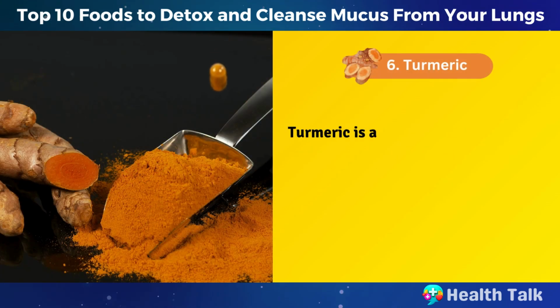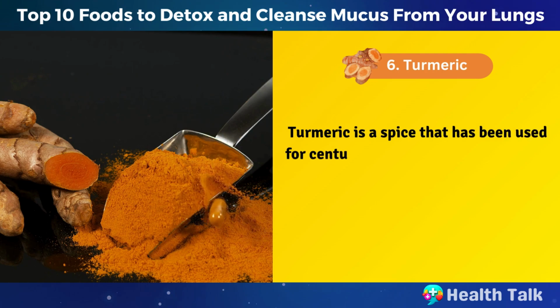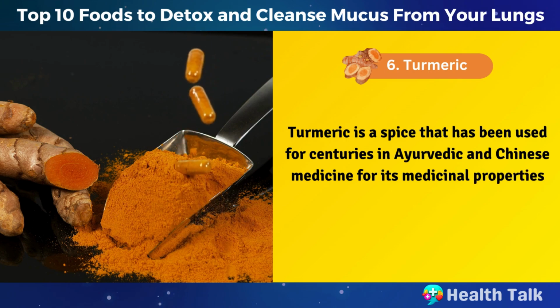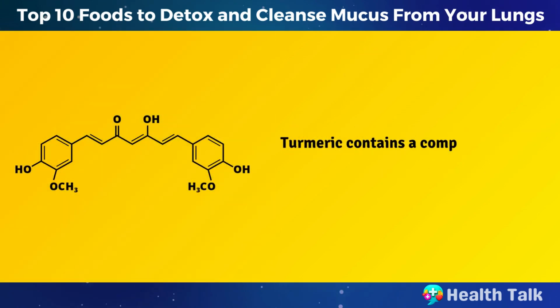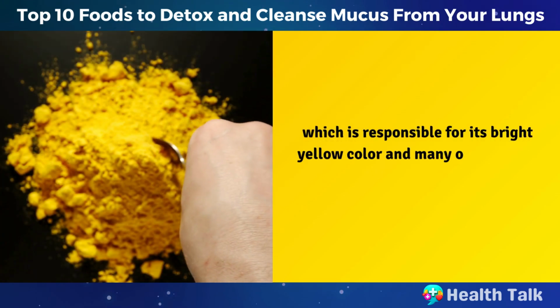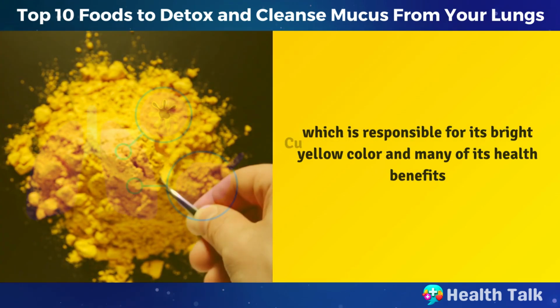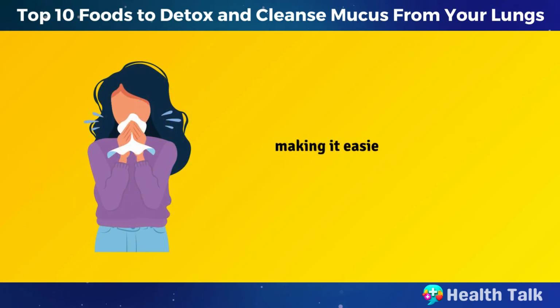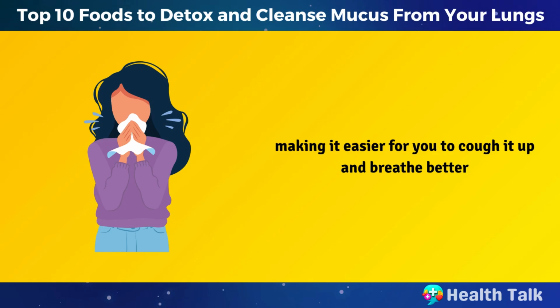Number 6. Turmeric. Turmeric is a spice that has been used for centuries in Ayurvedic and Chinese medicine for its medicinal properties. Turmeric contains a compound called curcumin, which is responsible for its bright yellow color and many of its health benefits. Curcumin can break down the sticky mucus that clogs up your lungs, making it easier for you to cough it up and breathe better.